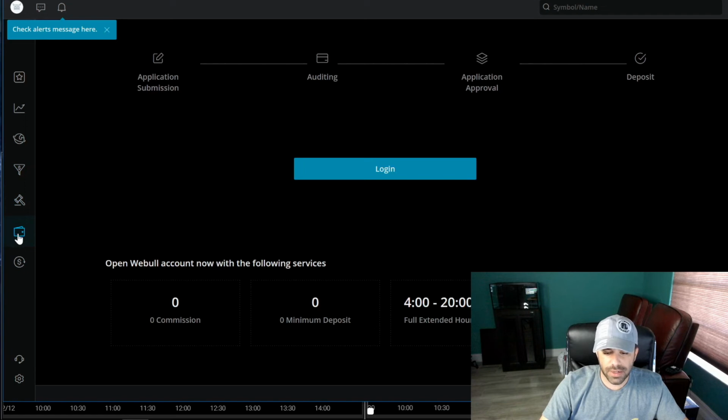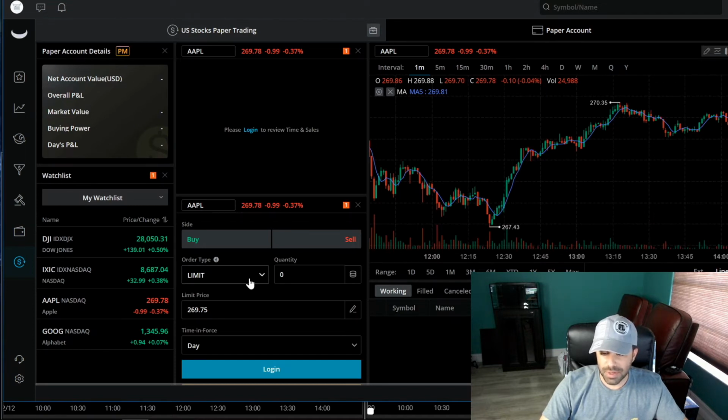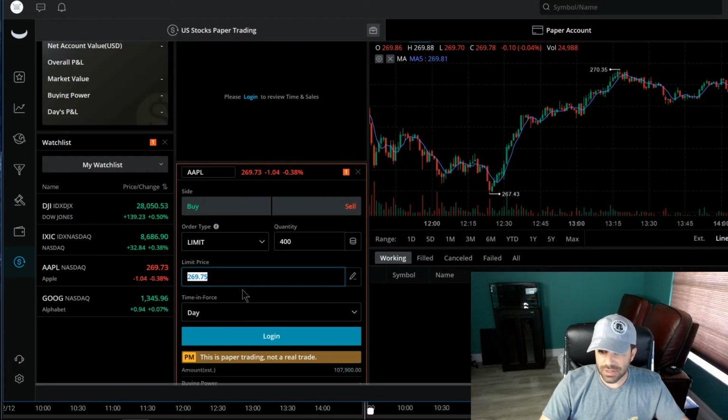Here's where you would trade and your account, obviously. And here's the paper trading account, which is pretty cool. Let me see here. Can we just paper trade without an account? That'd be pretty interesting if you could. Oh, you'd have to log in. I was going to click buy, see what happened. But you'd have to log in to paper trade. And so that's pretty interesting that you could do that.